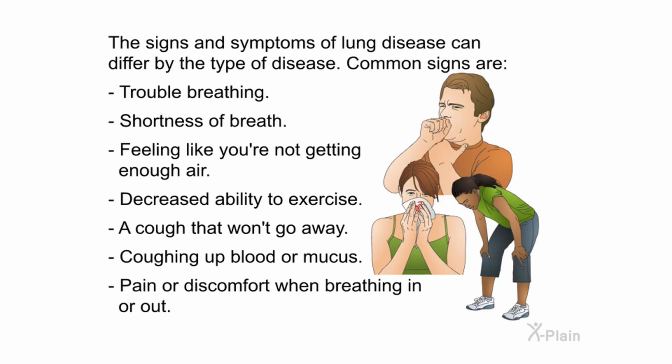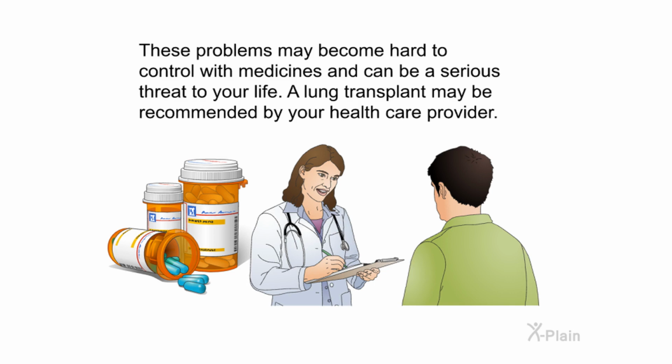The signs and symptoms of lung disease can differ by the type of disease. Common signs are trouble breathing, shortness of breath, feeling like you're not getting enough air, decreased ability to exercise, a cough that won't go away, coughing up blood or mucus, pain or discomfort when breathing in or out. These problems may become hard to control with medicines and can be a serious threat to your life. A lung transplant may be recommended by your healthcare provider.